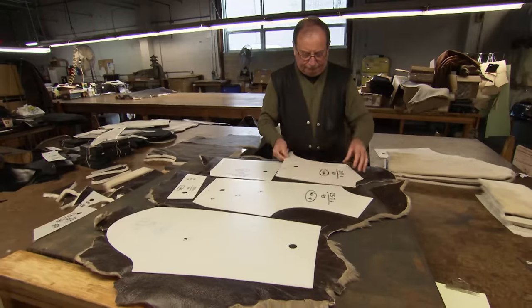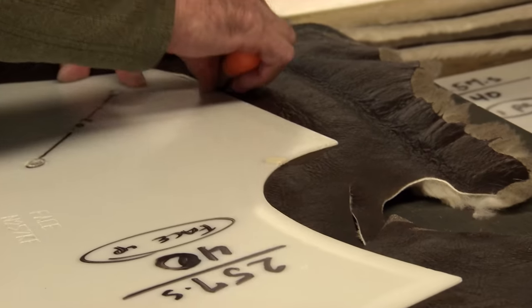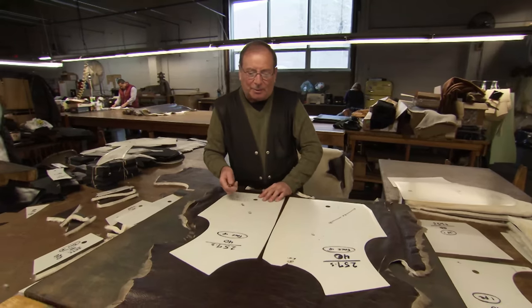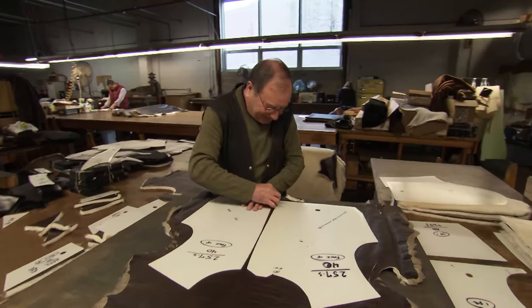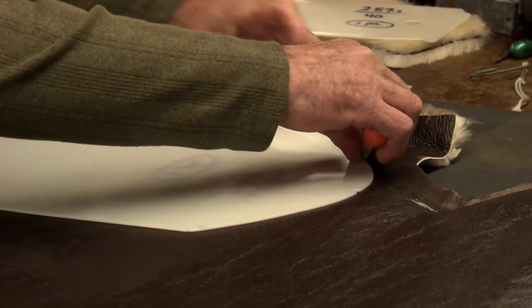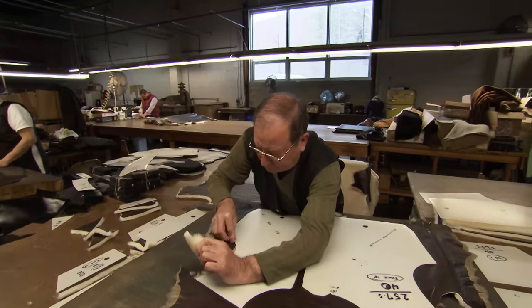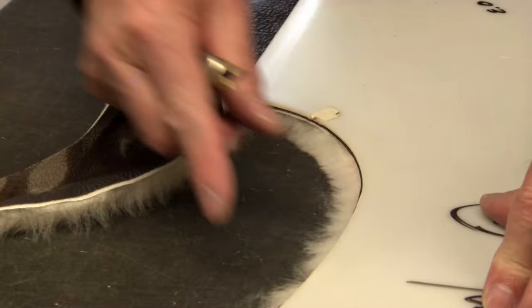John uses a razor blade to slice the skin. The thick fur can play havoc with his straight lines, but John's confident he's got it under control. I know what I'm doing. He presses just enough to slice the leather, but not so much that it tears the wool. See, it's gonna be like this.